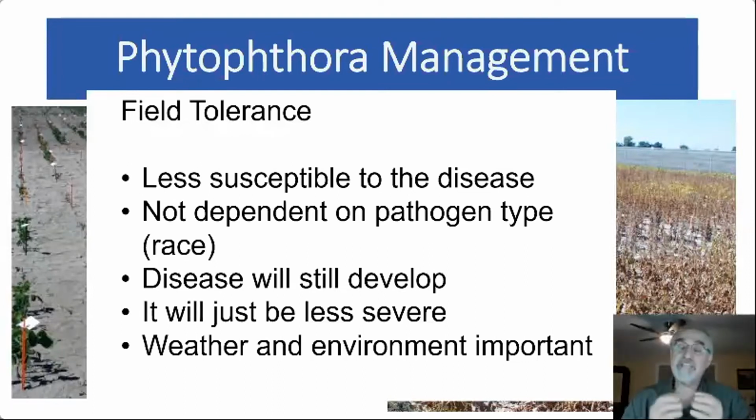Doesn't matter what the race or pathotype of Phytophthora it is, disease will develop still, but it will be less severe than what we would have if it didn't have the tolerance or a higher level of tolerance. You want to select a variety with the best tolerance, low plant losses, but remember that weather and environment play an important role. If it's cool, wet, 3-4 inches of rain, it's wet for a week, you're going to see some Phytophthora there, but you'll see less than what you would have without it. But if you can have both the resistance genes and good field tolerance, that can help, particularly if it's the 1K or the 3A in there.